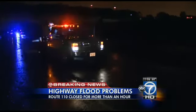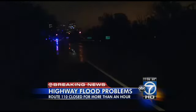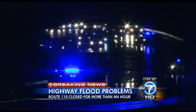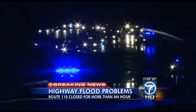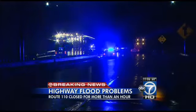Well, it was all pretty frightening. Once they were able to push or tow those cars out of the way, they reopened the roadway here about half an hour or so ago. I'm told this is one of the spots that it sometimes does flood, and they'll find standing water on the roadway, but it certainly caught the drivers off guard here tonight. We're live in Arlington. I'm Roz Plater, ABC 7 News.